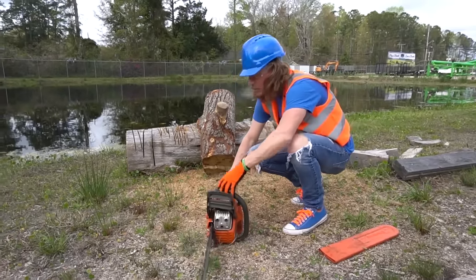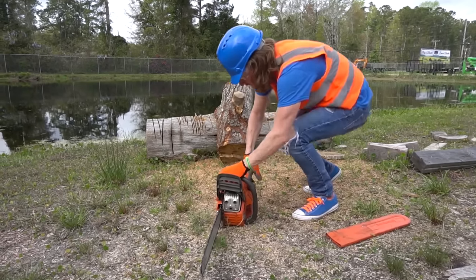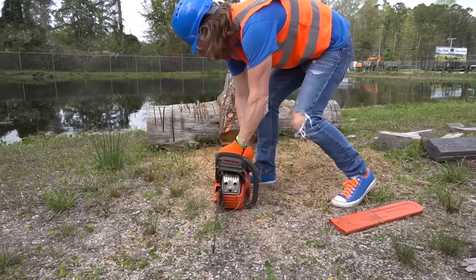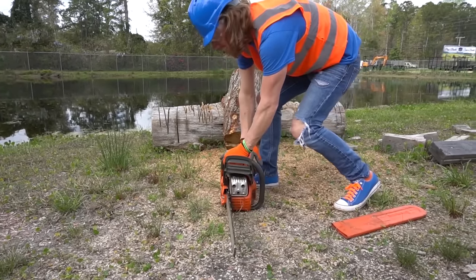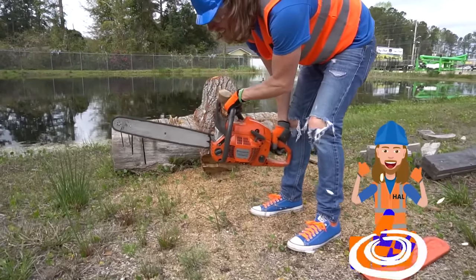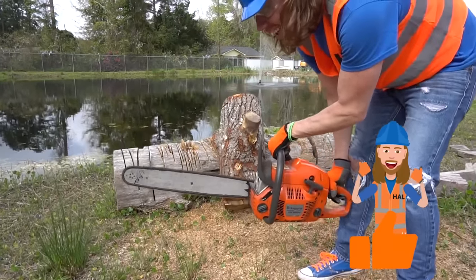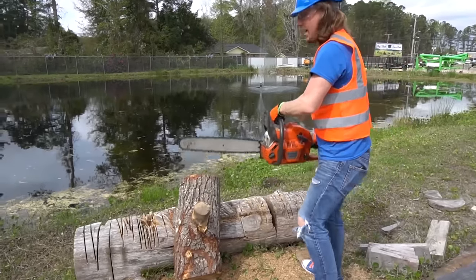You ready? All right, we got our safety glasses on. Pull this out real quick. Here we go. Let's see if we can get it on. Almost. Almost, maybe one more try. Let's see. Oh, yeah. Oh, let's see. Let's cut some right here. All right.